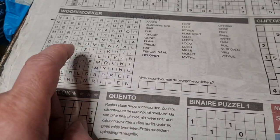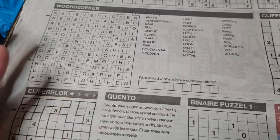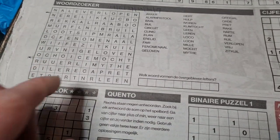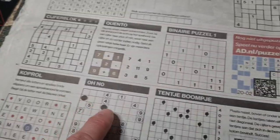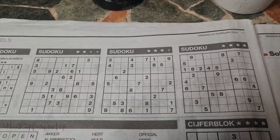4 of them I will solve. Why? Well, it's too much for me to solve them all. Otherwise, it will be a day job for me. I need also the same time for uploading it to YouTube. These puzzles, I'm not interested. Alright. Total of 7 extra puzzles. 4 of them I will solve.